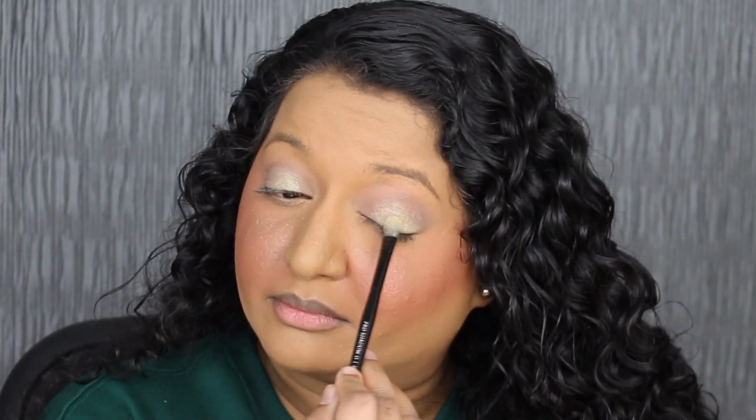Taking a flat brush, I'm going to dip into the shade Simply Magical. Again, we're staying with the Christmas in Paris eyeshadow palette. Applying this shade in the center of my lid. Wow, that's pigmented. I'm getting a little bit of fallout with that shade. Taking a clean fluffy brush, I'm going to dust out the fallout. Using that same brush, I'm going to dip into the shade Twinkling Tower. Apply this shade in the inner portion of my eye, blending in that shadow with the green.